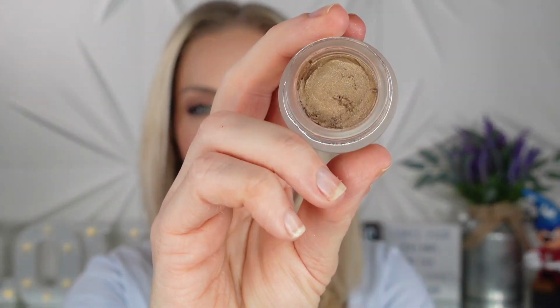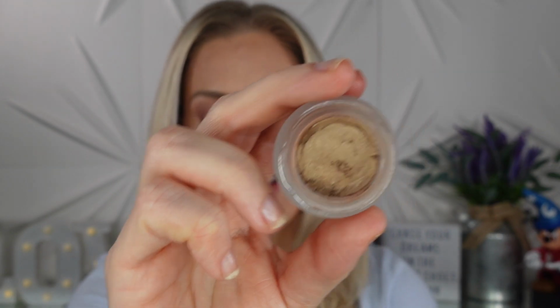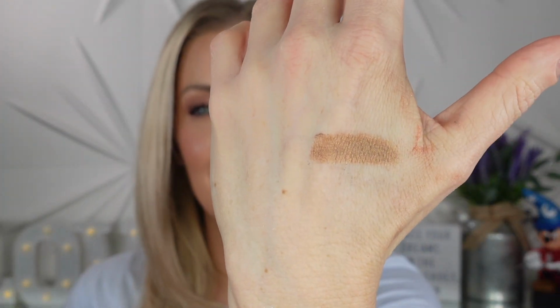So Amber Gold, it's a really pretty, everyday, beautiful shade. I really like it, and I don't really have anything else to say. It just kind of fell middle of the pack.